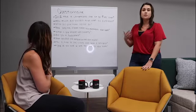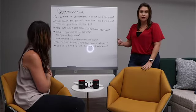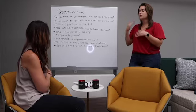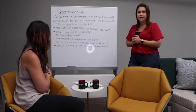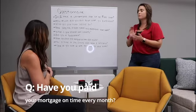So that's great you're not in forbearance. If you are, it's no problem, but you do have to get out of forbearance in order to refinance that loan. Just give your servicer a call, let them know you want to get out of forbearance and start making those payments again, and then you'll be able to do the refinancing. And have you paid your mortgage on time every month? Yes. Okay, good. That's a great thing.